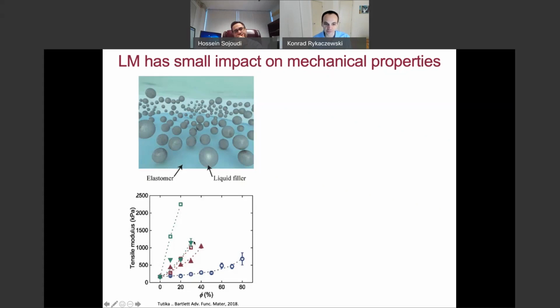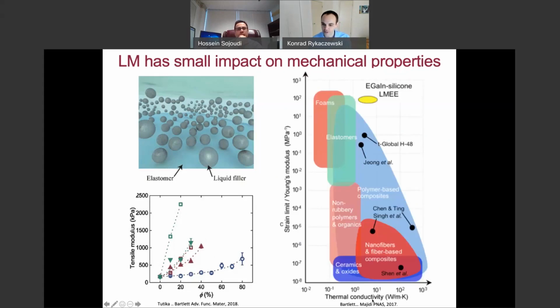And then these curves in between are sort of these hybrid systems where you add a little bit of liquid metal, a little bit of solids. So this is from Michael Bartlett and Carmel Majidi from a few years ago. When you plot it on a thermal conductivity versus Young's modulus plot, you see that these elastomers with liquid metal occupy a unique space, right? Where things can be very soft and also pretty thermally conductive.